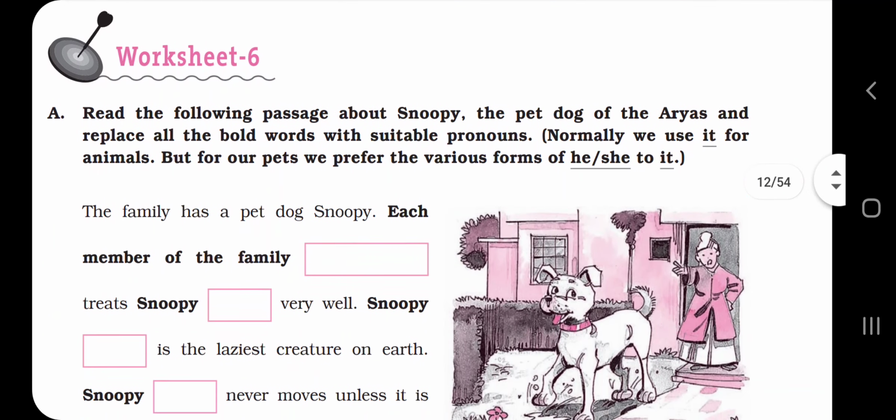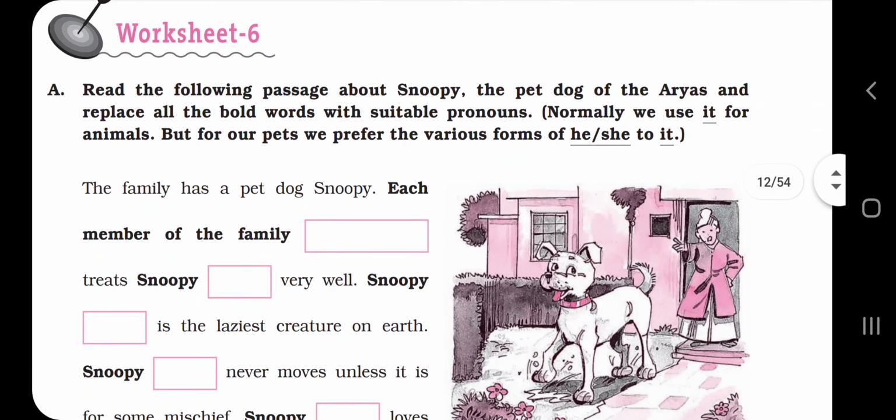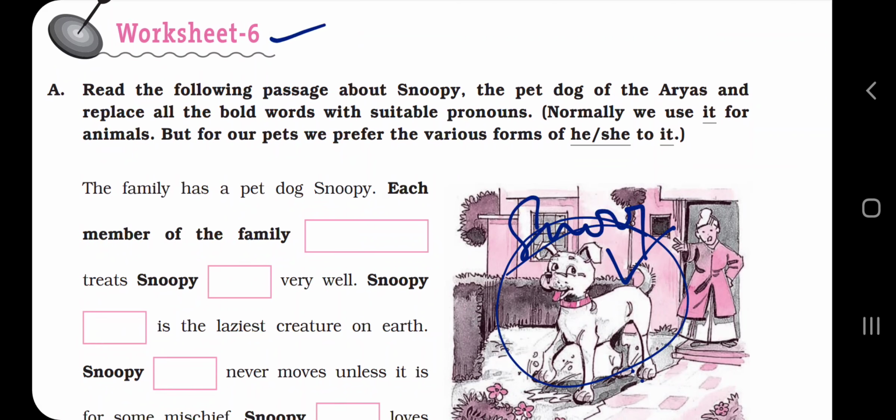This is worksheet 6. Now let's see, we have studied adjectives so far. We are studying adjectives right now. Okay, now let's move to the worksheet. What is there in worksheet 6? Read the following passage about Snoopy. This is Snoopy. The name of this dog is Snoopy, the pet dog of the Aryas, and replace all the bold words with suitable pronouns.